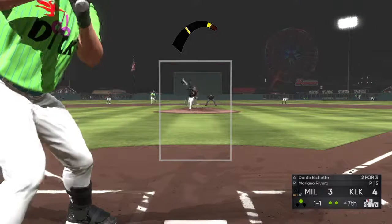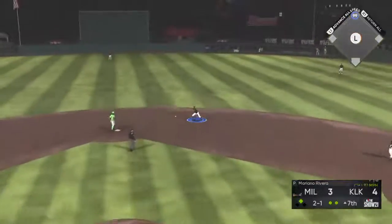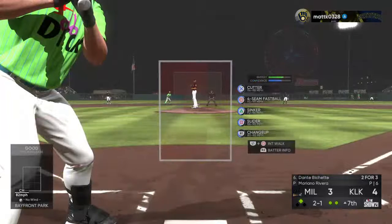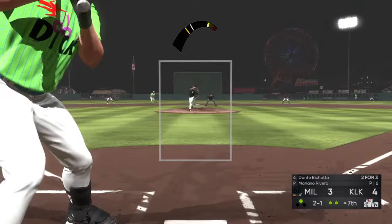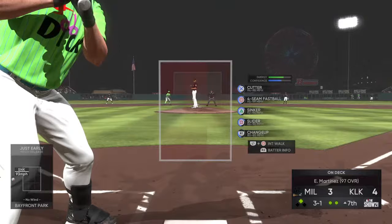The 1-1. And this one's in the dirt. Runner holds as the count moves to 2-1. Runner in scoring position at second with 2 down. Just off the inside part of the plate, it's 3-1.